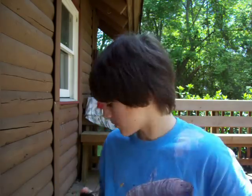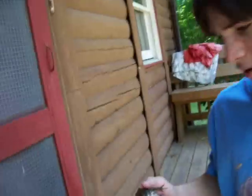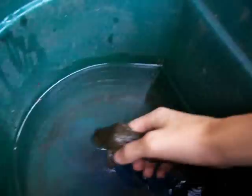Really cute. So yeah, I don't have much more to tell you. I'm just gonna show you me putting her in the, well, let me get a grip on it. Here's the bucket of water I had her.